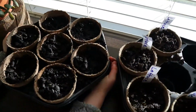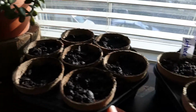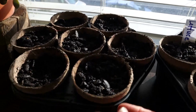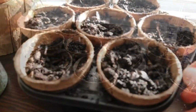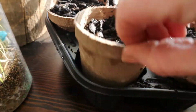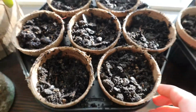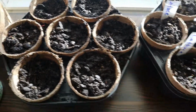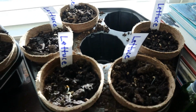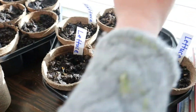Windowsill's getting pretty crowded, but it's our best shot for getting some good germination. We just labeled them with a Sharpie like that, C for cherry and R for Roma. Hopefully that's gonna be a system that works out. Put little markers on here. You got the other 2? Go ahead and put those in there.